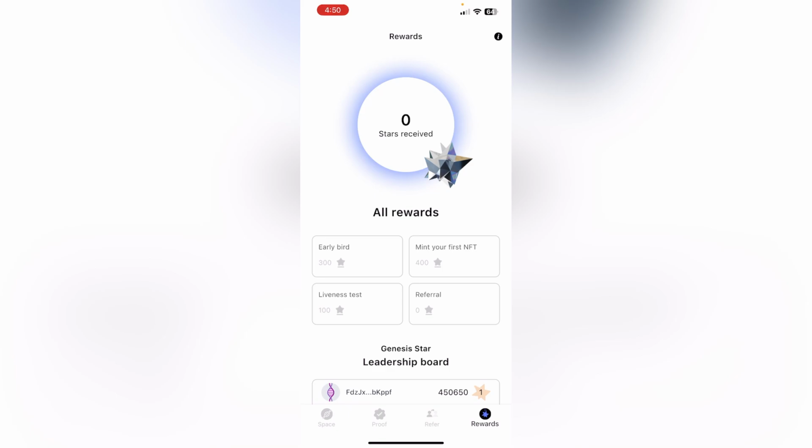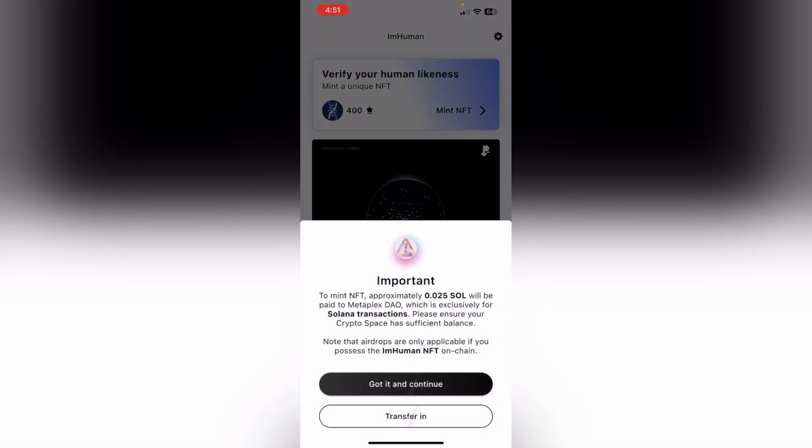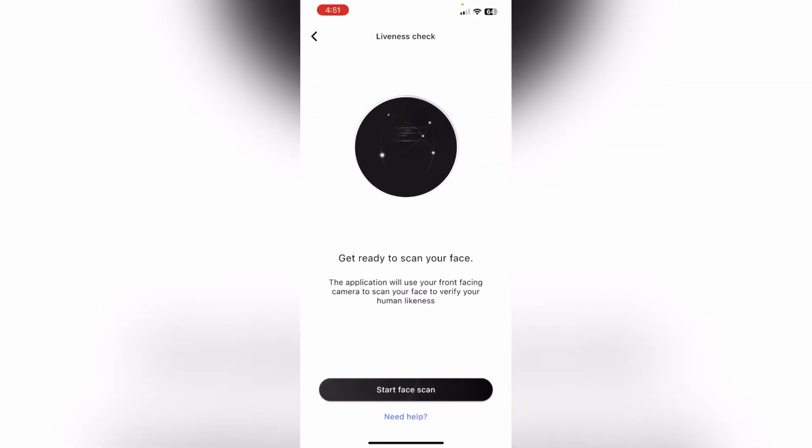Firstly, we'll be able to mint our NFT. Just click on proof, and in the proof section on top you can see verify your human likeliness. If we complete it, we'll get 400 stars. So just click on mint NFT, click on got it and continue. Once you click on got it and continue, you need to start your scan. You need to scan your face in order to mint this NFT. So just scan your face.